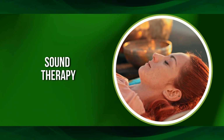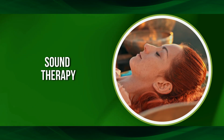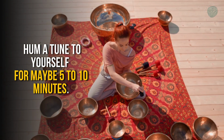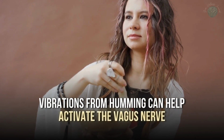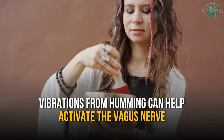You can also try out sound therapy. One of our favorites is the humming technique. It's so easy. All you have to do is hum a tune to yourself for maybe 5 or 10 minutes. Make sure that you are sitting comfortably when doing so. The vibrations from humming can help activate the vagus nerve, which plays a crucial role in lowering blood pressure.